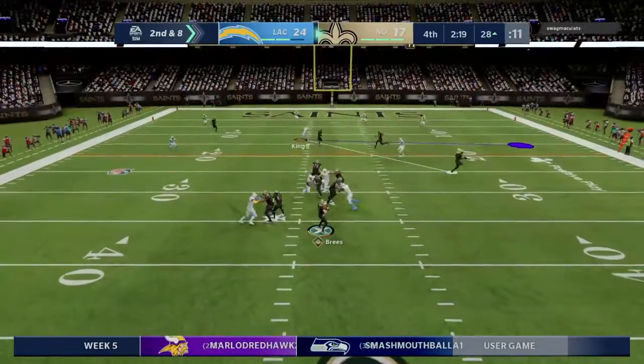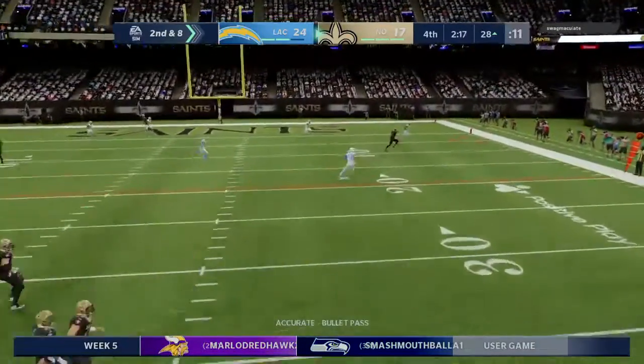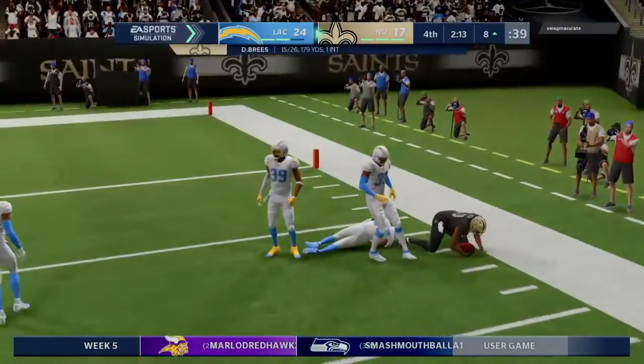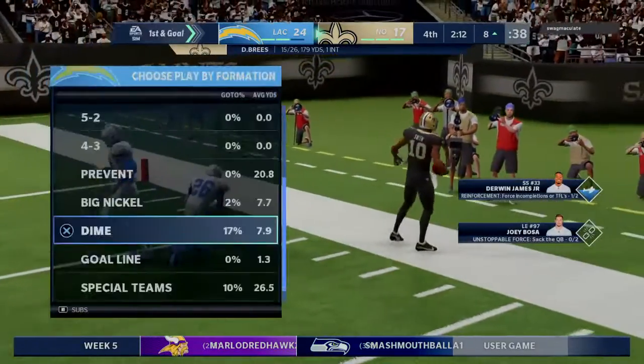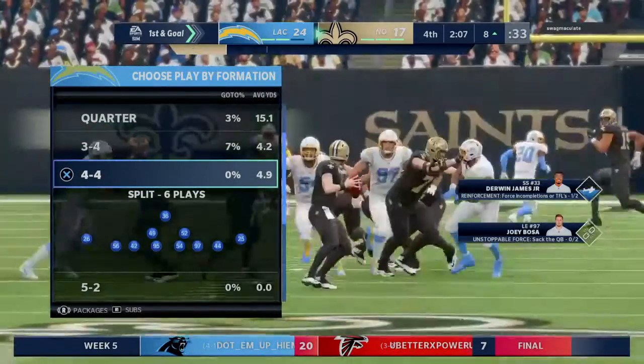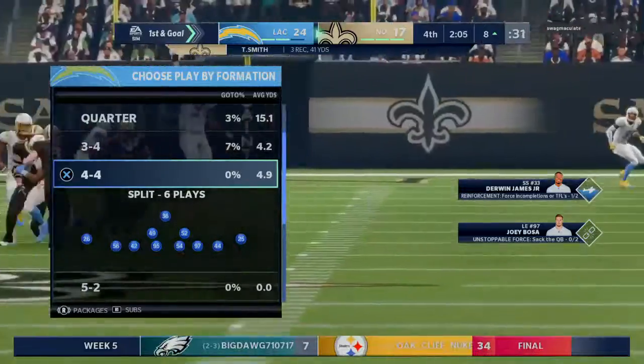Throwing on 2nd and 8. Breeze. The 8-yard line. An excellent pickup of 20 yards. 1st and goal at the 8-yard line.